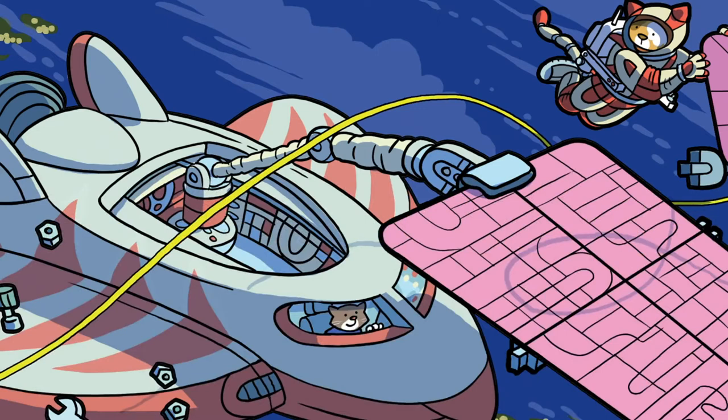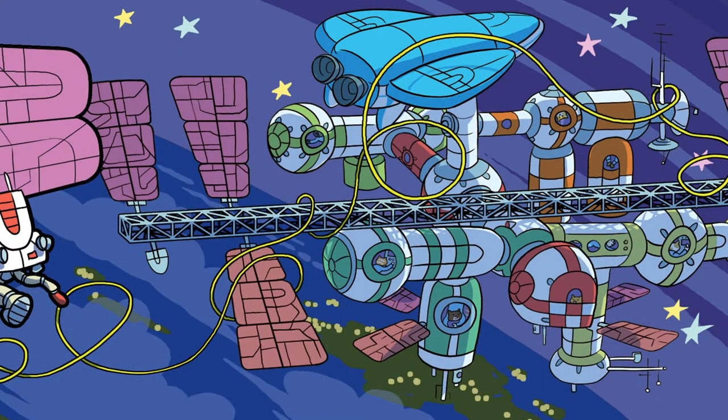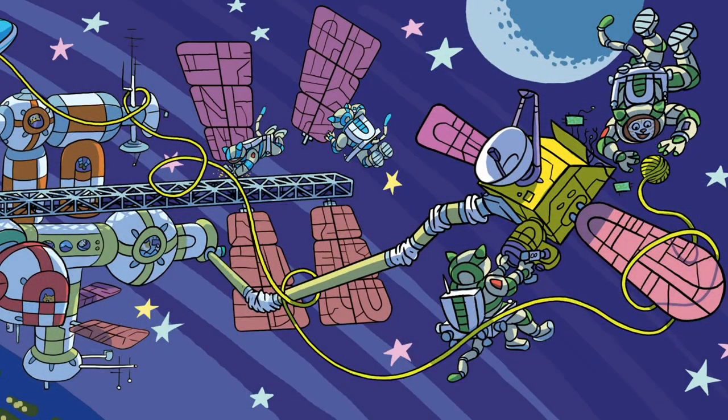Cats in space? Why not? These cats are hard at work, flying in the space shuttle and working on the space station and chasing a ball of yarn among the stars. But one cat accidentally opened his toolbox and the tools fell out.